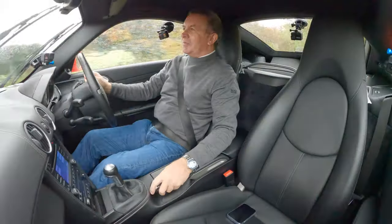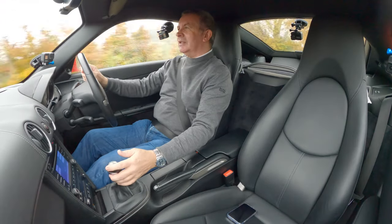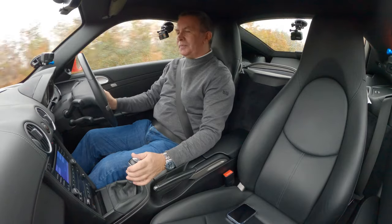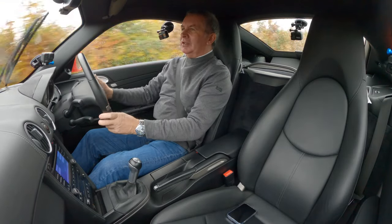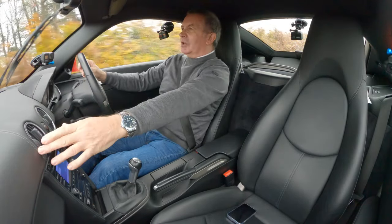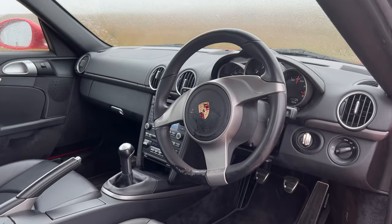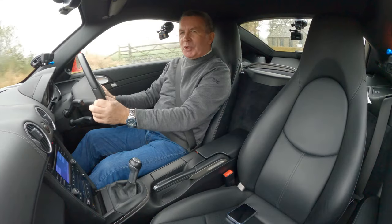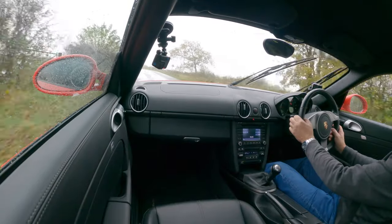Listen to that engine. It's a nice gear change, nice clutch. Love the cabin, nice and simple. Got contrast stitching, all looks good. It's just reminiscent of a proper sports car back in the day.